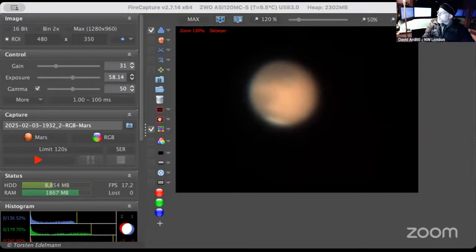But it took a long time for the canals to disappear from charts, even charts that NASA was using in the early stages of planning the first probes to Mars in the late 1960s. Even some of those were still showing these completely discredited canal features. I'll show you an image of Mars taken last night.